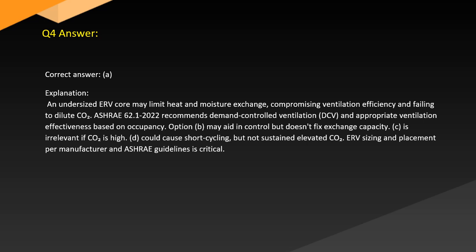Answer. Correct answer: A. Explanation. An undersized ERV core may limit heat and moisture exchange, compromising ventilation efficiency and failing to dilute CO2. ASHRAE 62.1-2022 recommends demand-controlled ventilation, DCV, and appropriate ventilation effectiveness based on occupancy. Option B may aid in control but doesn't fix exchange capacity. C is irrelevant if CO2 is high. D could cause short cycling but not sustained elevated CO2. ERV core sizing and placement per manufacturer and ASHRAE guidelines is critical.